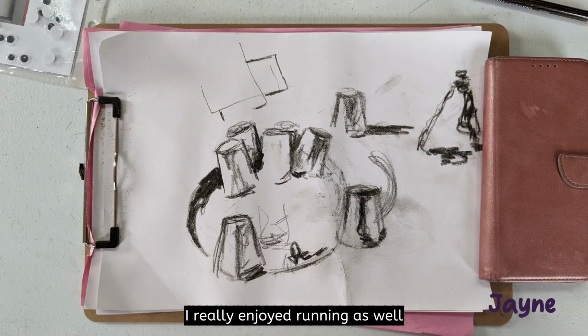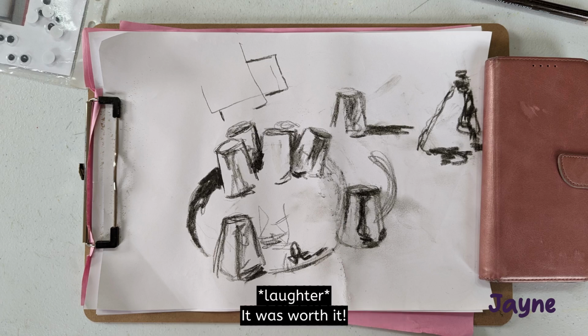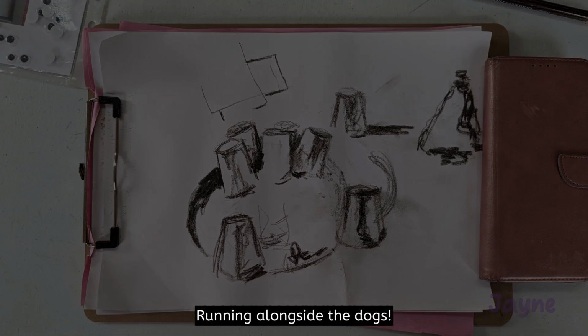I've enjoyed running as well. I could tell. My legs afterwards, but yeah. It was worth it. Running alongside the dogs.